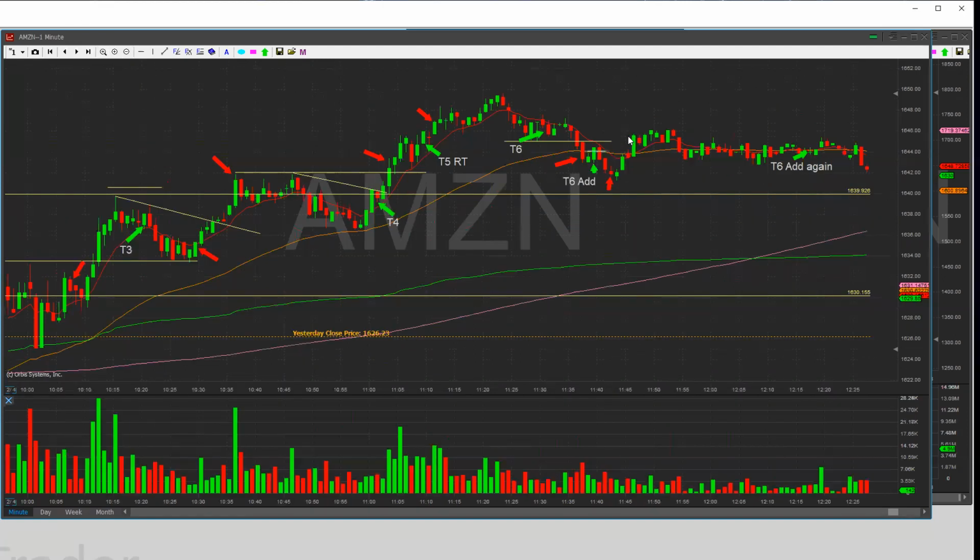Here comes trade number 5. After this, basically it was T5 RT. RT means revenge trading. Basically, I was kind of pissed about this getting faked out, and emotionally it got to me. Topped out, failed hard. As it came back up and failed again, I'm thinking, okay, another quick double top. Let's do this. So on the next candle, it opened flat from the close here, and I got in short.